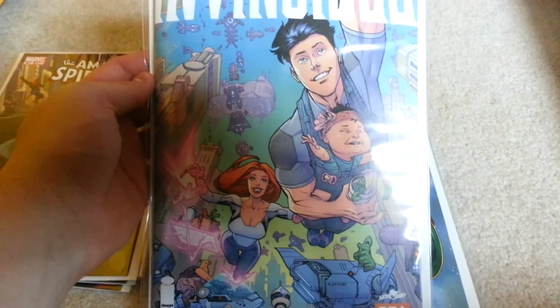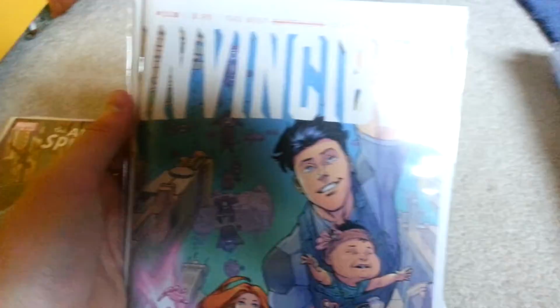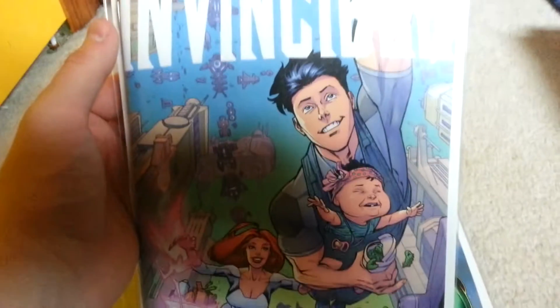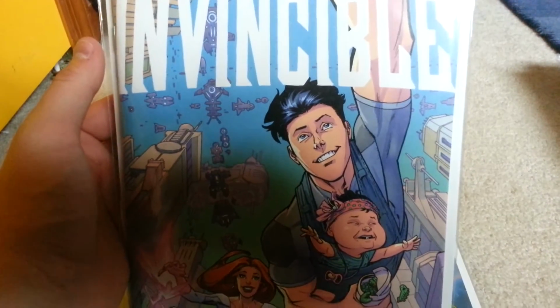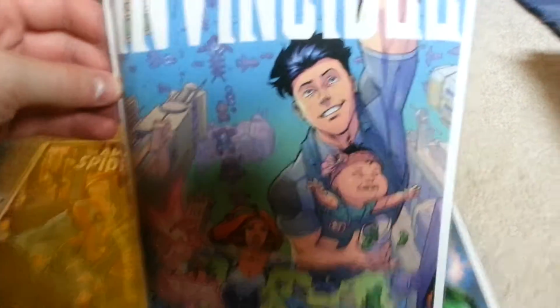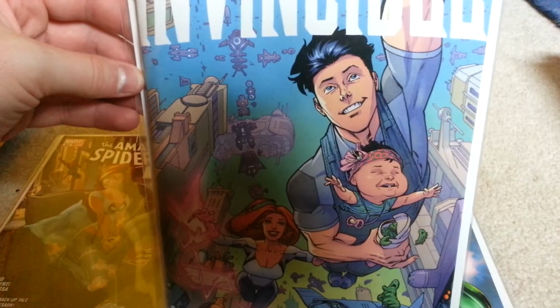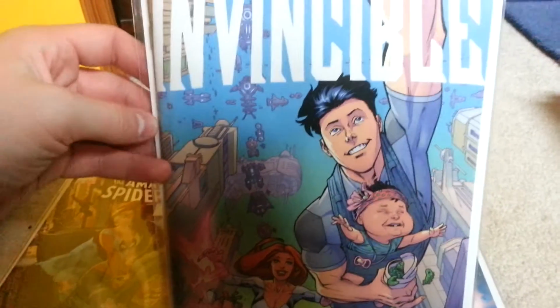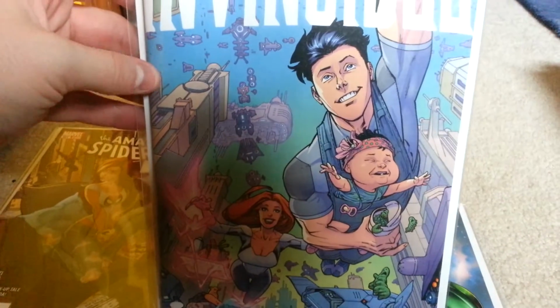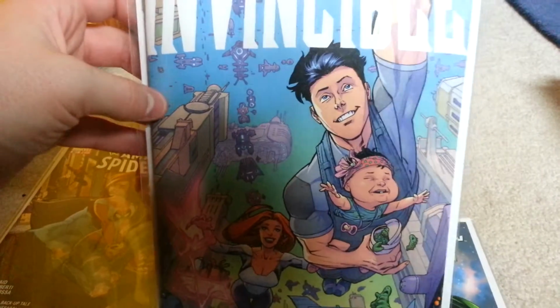Invincible number 118. I paid 25 cents for this. This is what they're selling it for. This is a catch-up issue, if you don't know what's going on. I read all 120 issues of Invincible online, and I just love the series, and I can't afford number 1 at the moment. So I was like, I'll get 118. It catches up everything. I might want to get a few of the key issues, but I really love this series. I recommend you picking this up or reading Invincible sometime. It's a good read.